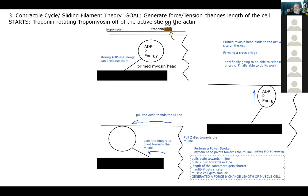Excellent. However, if my goal is just simply to pick up this pen, can I lift up this pen with just one myosin head grabbing and pulling one time? No. These myosin are tiny. One power stroke of one myosin head only changes the length of a muscle by 0.5%. So one myosin head pulling by itself is not going to be enough.